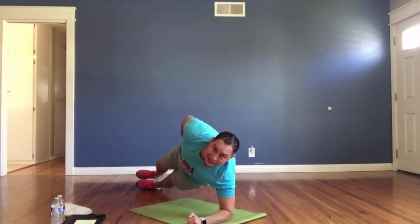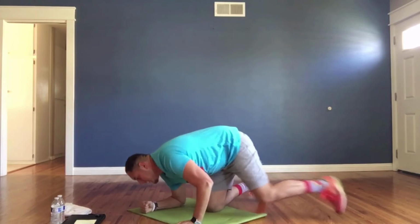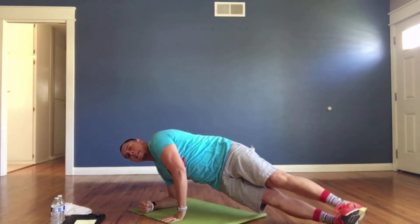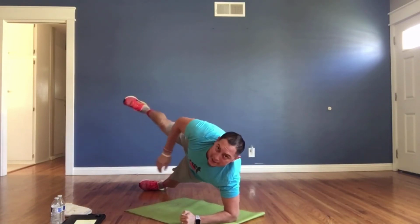1, 2, 3, switch. If you need to help yourself and support yourself, put your other hand down, that's okay too. And you guys go at your own pace, okay?